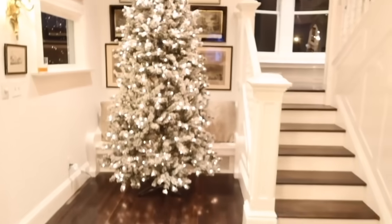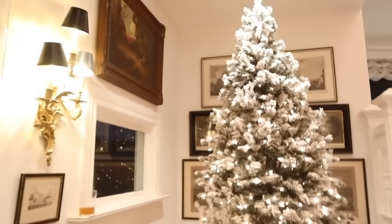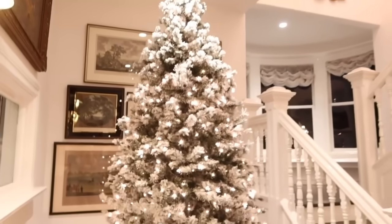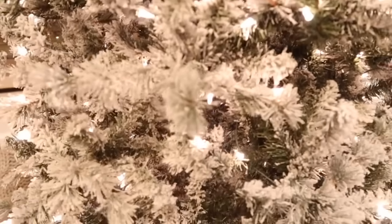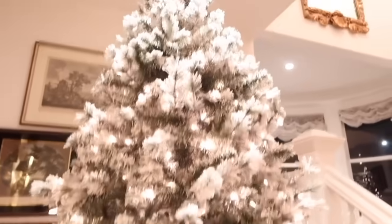So here's how everything has turned out so far. I'm gonna call it a night. So we're on day 2 or 3. I'm not even sure at this point what day we're on. But here is how this turned out. I absolutely love this flocked tree. It's the same one I use every year. I will link down below everything I have that is still available for purchase. I know this one is for sure, but here's how that turned out.